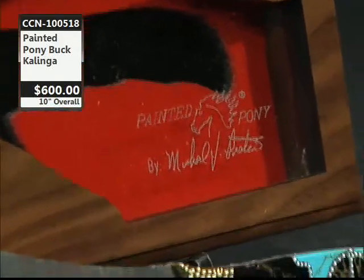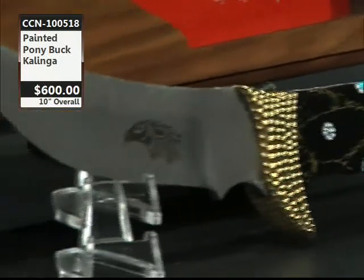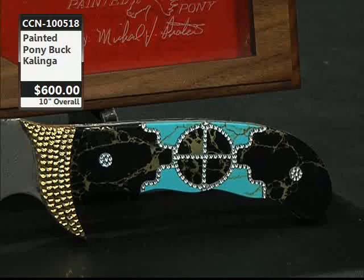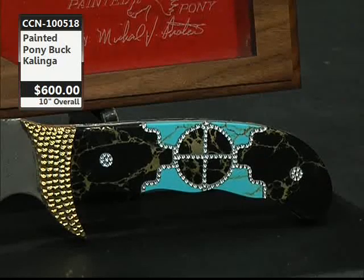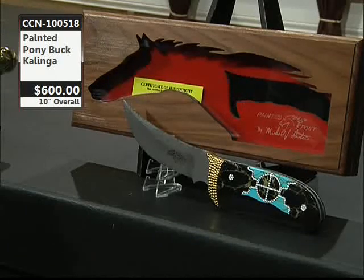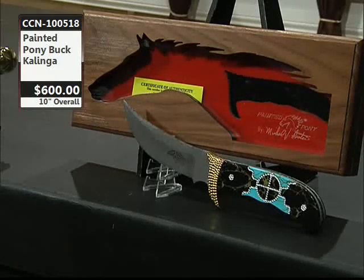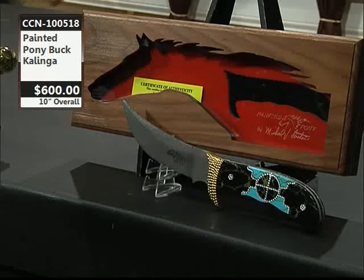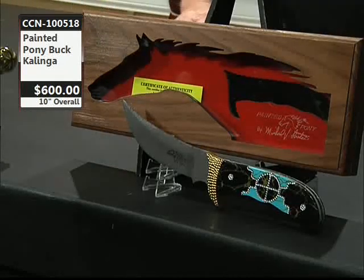This is a Buck knife that you're seeing there. I believe that Buck knife is what they're trying to tell me. And they call it the Kalinga. Now, on this one, you're only paying $600. And this is painted pony again. Once again, retail $2,000. Comes with a certificate of authenticity and does fit right there in that case.